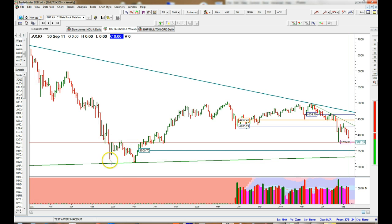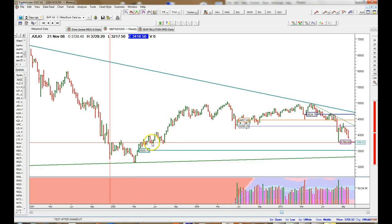You see that this was the lows of the GFC. This is where they were. There's a process of accumulation there in that bottom. And once they broke out of that area of accumulation, they came back and tested, and boom, away she went.